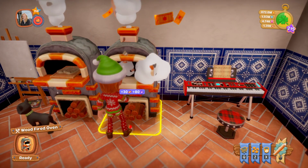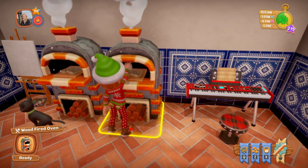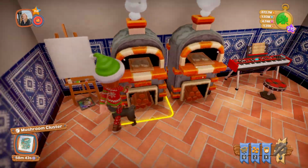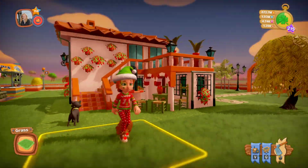But it comes down to what you have and what you've planted. And I always keep 2 stoves. You can have 2 stoves per house, 1 easel, and 1 music thing per house. So just do a left click to leave that.